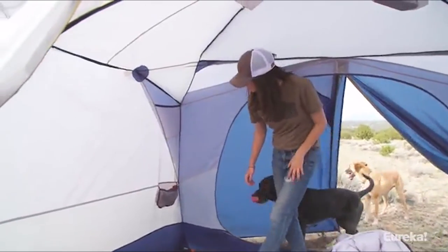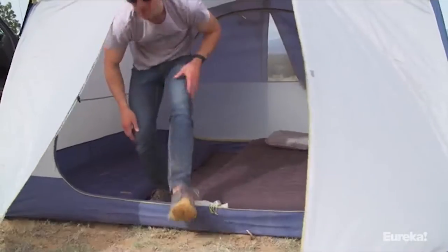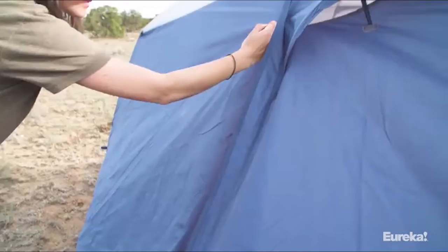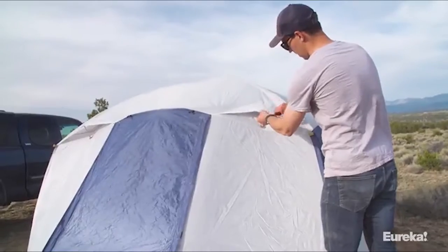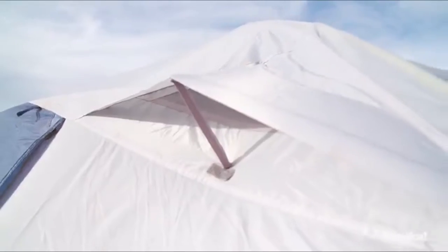The Space Camp also has 2 massive doors and 2 huge vestibules, so it makes it really easy for everyone to get in and out. Both vestibules create a fully weatherproof entrance, so you've got space where you can take your shoes off or store a ton of gear. The Space Camp also has Eureka's high-low vent air exchange system. More airflow means everybody on the inside stays comfortable longer, no matter what the weather's doing on the outside.